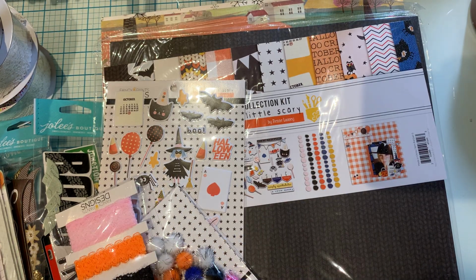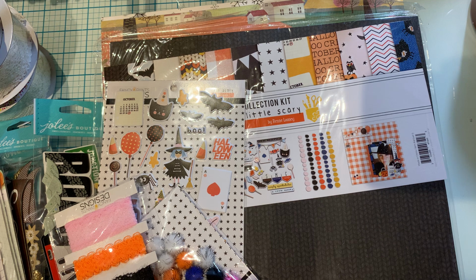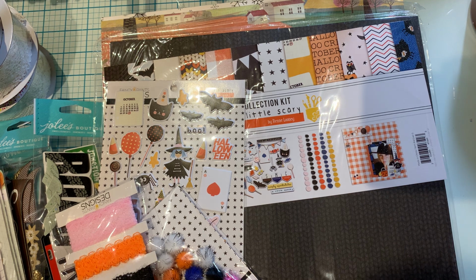I wanted to hop on here and share a collective haul. It's a small haul from Peachy Cheap and from Michaels. So I just wanted to share what I've picked up. And so here we go.